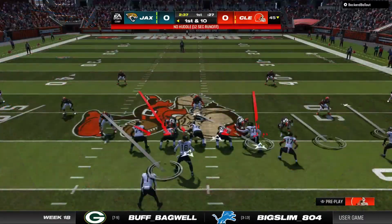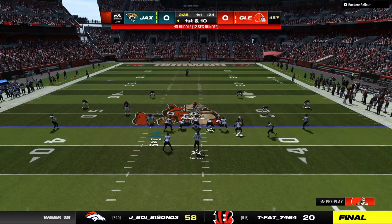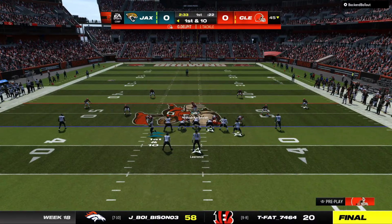And confidence, that's the word I would use from our meetings with them. They said we're playing our best football right now. It is showing.